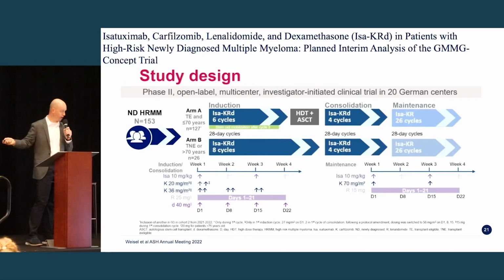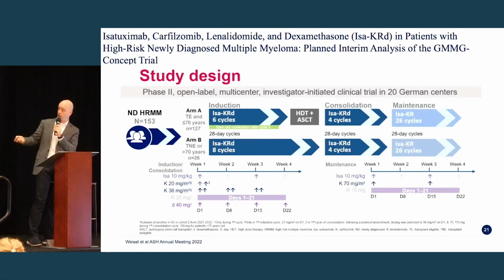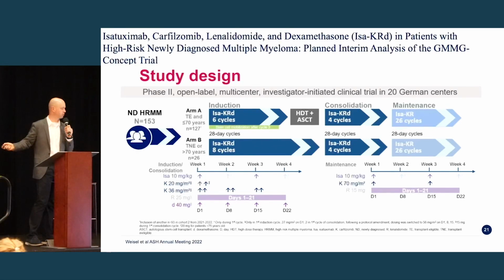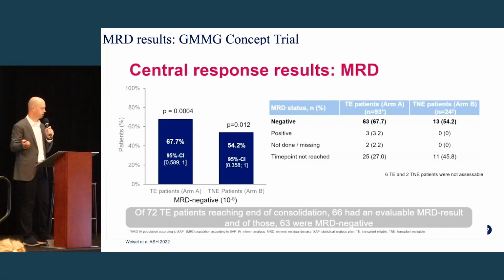Those patients were eligible for the study if they were newly diagnosed, and they got isatuximab, which is another CD38 monoclonal antibody, with KRD. And this question of whether carfilzomib is better for high risk is something that's still debated amongst experts in the field, but I'm not going to get into that, but that's what they used in this study design. So patients got ISA-KRD, transplant, ISA-KRD, and then ISA-KR maintenance for 26 cycles. Again, this is a high burden of treatment. They showed pretty impressive results, though, as one would expect based on the results of this other study. They got 67% of patients in the transplant-eligible arm achieving MRD negativity, which is pretty incredible for a group of patients who traditionally haven't done that well.